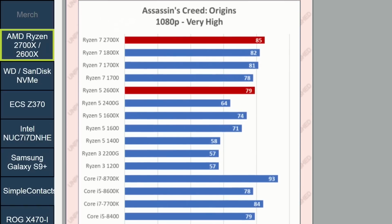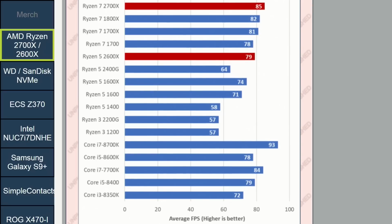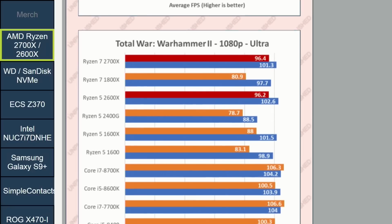Here's Assassin's Creed Origins, 85 versus 93. Yeah, so you're running like 5 to 15%. I don't think I ever saw 15%. I would say GTA was just 15%. And there's a couple of instances where the Ryzen is faster.